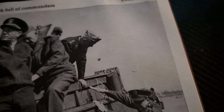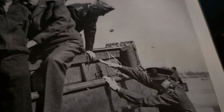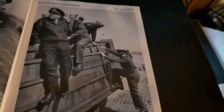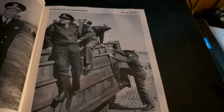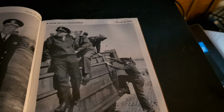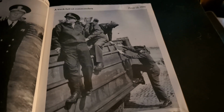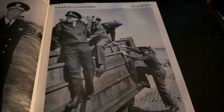He's doing a little bit of an interesting pose there, Ike. But he's just trying to reach up and grab his way up. But, yeah, it's interesting to think that all of these guys are in this one truck. It might just be for a photo, obviously. But even still, let's hope that it's a good thing that none of the Germans knew that they were there. That could have been pretty bad.